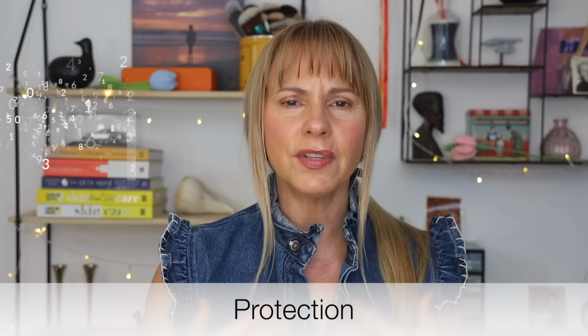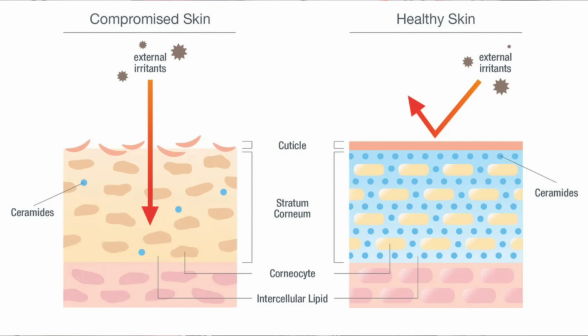Number 1, first up, is protection. This is all about defending my skin. So let's start with the outermost layer, the skin barrier, also called the stratum corneum. It's like a brick wall. The bricks are our skin cells, and the mortar in between are the lipids. These are made up from ceramides, fatty acids, cholesterol, and other nutrients. So the wall is like a security system. It keeps the good stuff in, like hydration, and the bad stuff out, like pollutants, bacteria, and allergens.